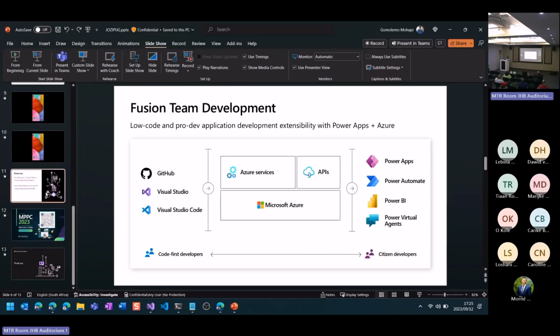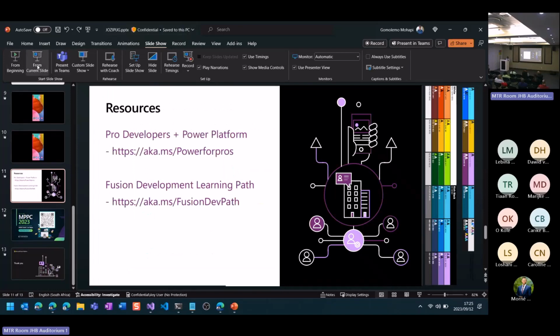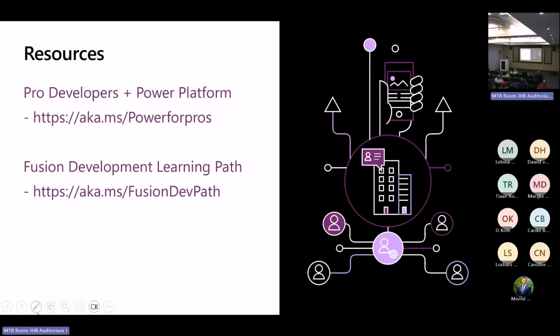Hopefully this works fine. And I do have a couple of resources specifically for pro devs. The first is aka.ms/power for pros. This is customer stories, workshops, videos specifically for pro developers using the Power Platform. And the second one, aka.ms/Fusion Dev Path, is an entire learning path on Microsoft Learn that shows you as a pro developer how you can build certain elements for the Power Platform. So not limited to APIs, to React components for UI elements, and all these other things that you can do as a pro dev that's separate from the experience of a citizen maker, but it's also collaborative in a sense that you are working together with citizen devs to build Power Platform solutions.